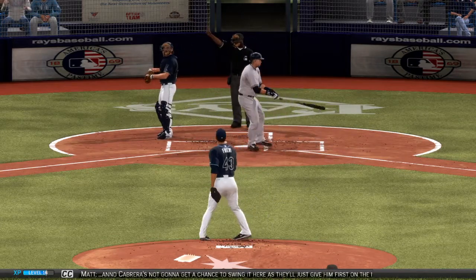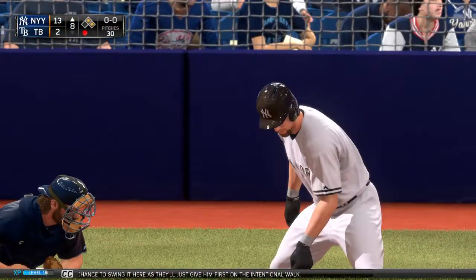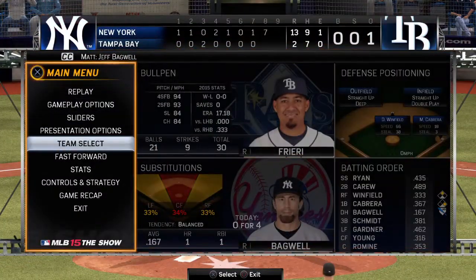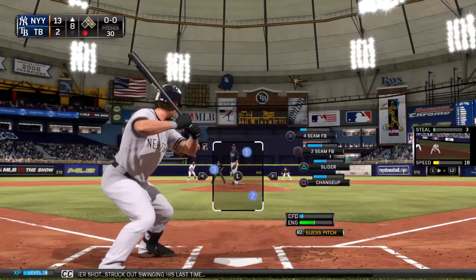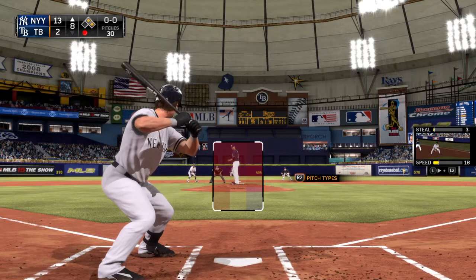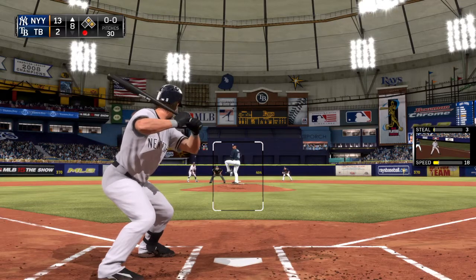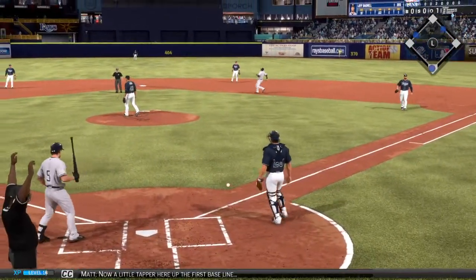And Cabrera's not going to get a chance to swing it here if they'll just give him first on the intentional walk. Jeff Bagwell will get another shot. Struck out swinging his last time. Jeff Bagwell. Here's the first pitch to him. Now a little tapper here up the first baseline.